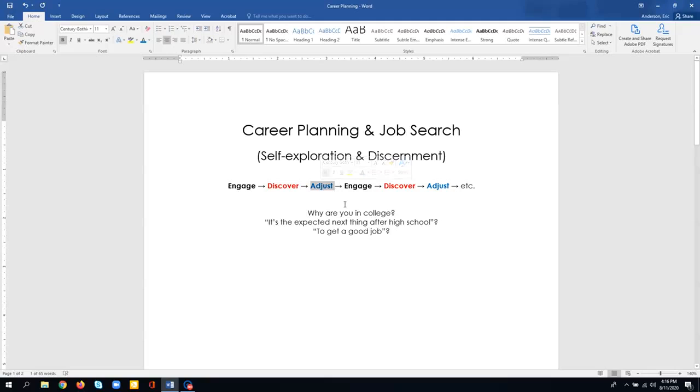And then you adjust. So the next time you have the opportunity to be involved in that, or involved in an organization, or take a course, or whatever it is, you make your next decision based on what you discovered. So let's say that it's an organization on campus, and you engage in 2 organizations on campus, and you discover that one of them is not that interesting to you, but the other one really is interesting to you.